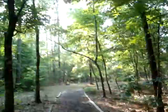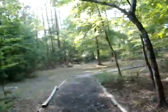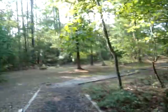And it's just so fresh and nice out here. It is a little humid, but not as hot, certainly, as it was last week.